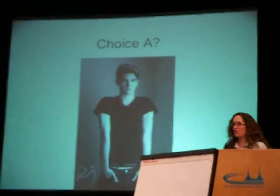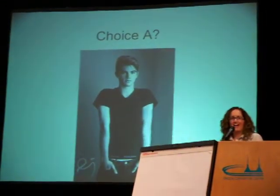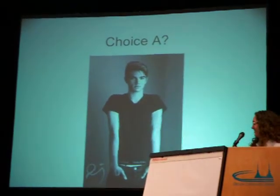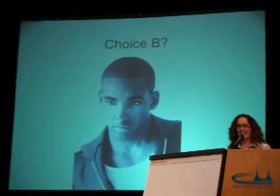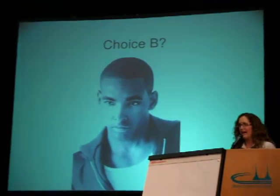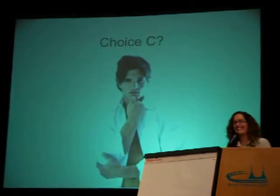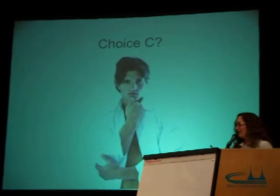So here is choice A. We've got this brooding, arrogant looking guy, and I kind of like that he looked like he had a lot of confidence. I also loved choice B's eyes. They're very intense, and I thought this would be a good representation of Patch. And I love this guy's hair. He's got gray hair. All right, so let's go back.